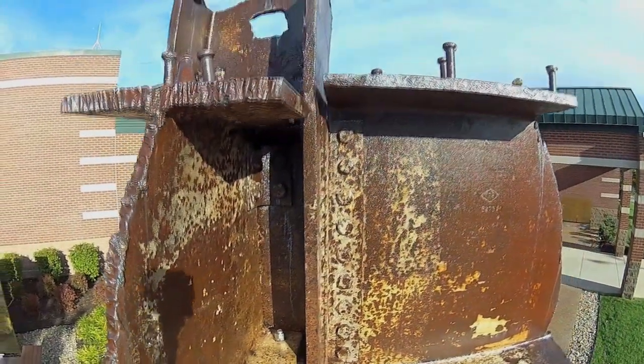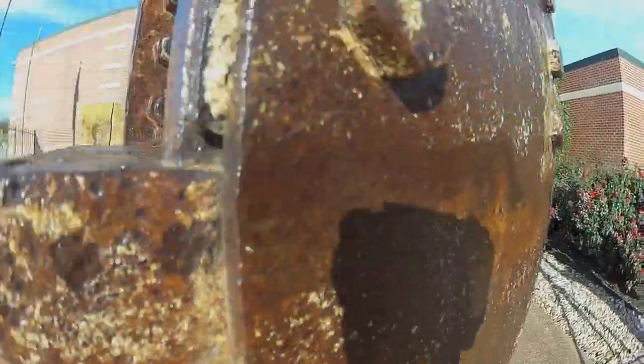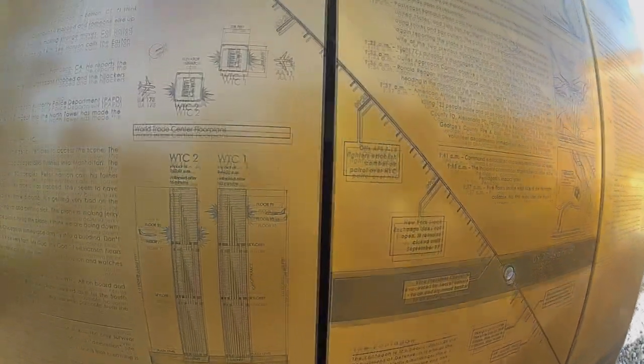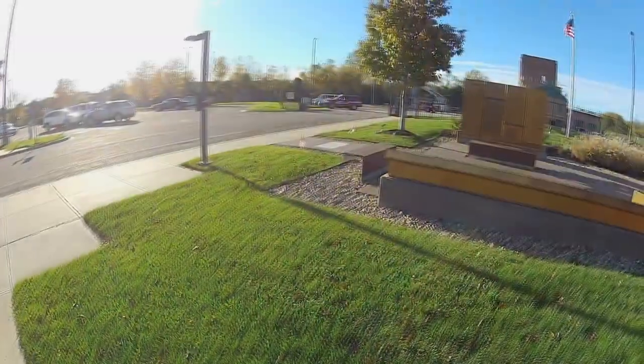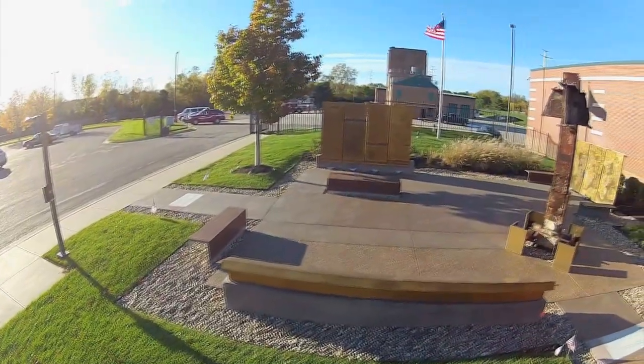Please make it a priority to visit the 9/11 Memorial. It truly ranks among the jewels of our community. It's free of charge and open to the public. Run your hand across the steel beam. Feel the scars. Teach your children. And keep alive the memories of those lost. To remember, to honor, to educate, the 9/11 Memorial in Overland Park.